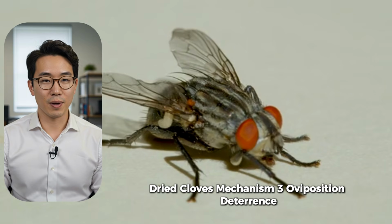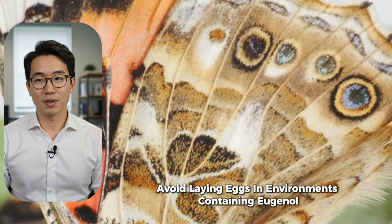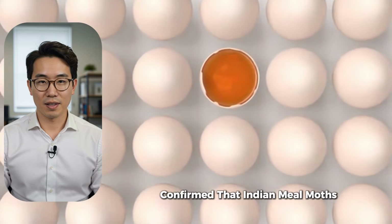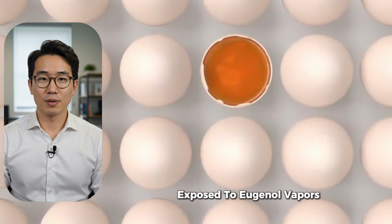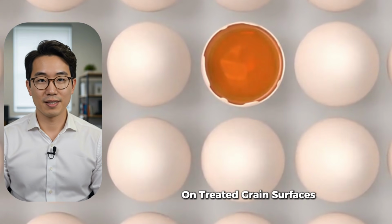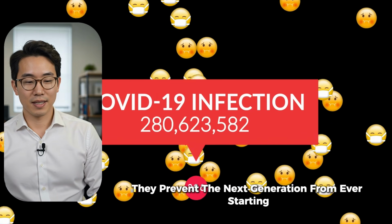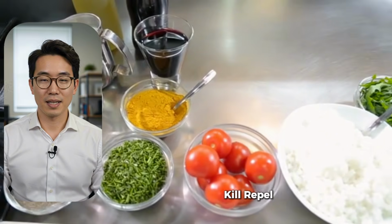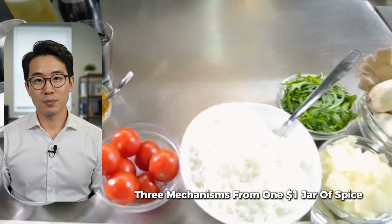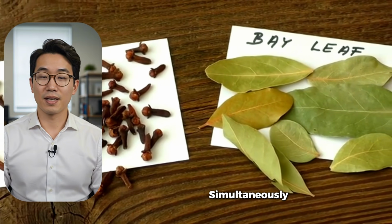Mechanism 3, oviposition deterrence. Female insects avoid laying eggs in environments containing eugenol. A 2012 study published in the Journal of Stored Products Research confirmed that Indian meal moths exposed to eugenol vapors showed significantly reduced egg deposition on treated grain surfaces. This means cloves don't just repel adult insects, they prevent the next generation from ever starting. Kill, repel, prevent reproduction. 3 mechanisms from one $1 jar of spice. No other single kitchen ingredient hits all 3 simultaneously.